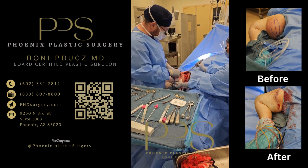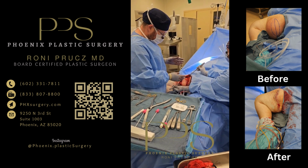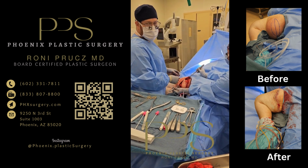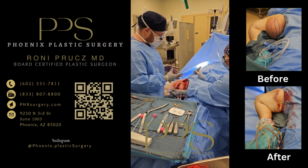has what's called the Morel-Lavallée lesion. Essentially what's happened is the patient had a shearing injury that resulted in what we call perforators, which are blood vessels that go from the fascia to the skin being ripped. And a potential space is created that then fills with fluid.